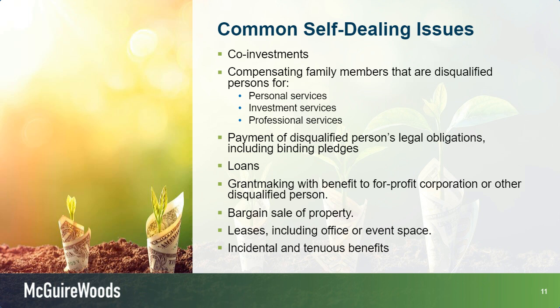Yeah. One of the other areas, we talked a little bit about loans. I'm not going to spend any more time on that. And the grant making, let's say it's a corporate foundation, or it could be even a family foundation, where there are grants being made that provide some type of benefit back to the for-profit. And naming rights and things like that don't matter. Those are typically considered incidental and tenuous benefits, and there's an exception for those.